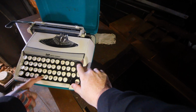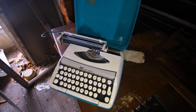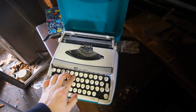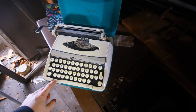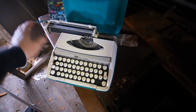I never find stuff like this. It still works. That's crazy. A Cougar Deluxe. It's like a little box. That's so crazy. I've never actually used a typewriter. I know it sounds ridiculous, but I've never actually used it. Ah, this is like a new one though. And it's still in good condition.